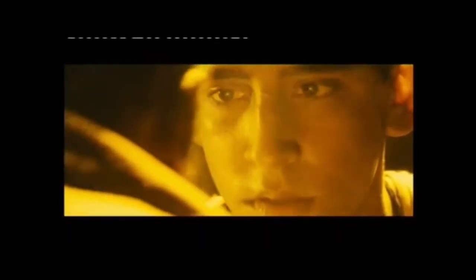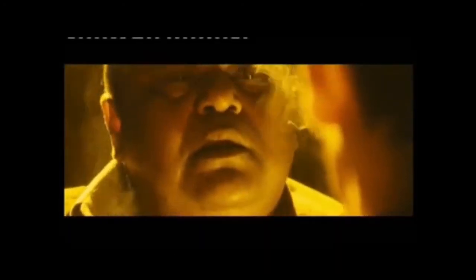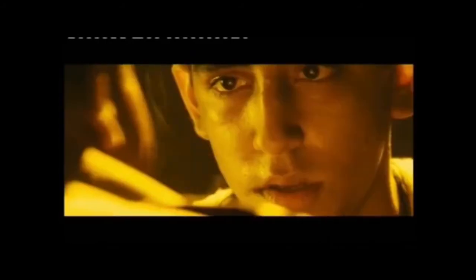A good reference point for continuity is an eyeline match. If you are matching someone's eyeline in one scene and plan to carry on with the eyeline match in the next scene, make sure that his eyes are in the same position they were before.